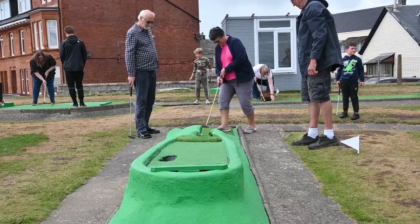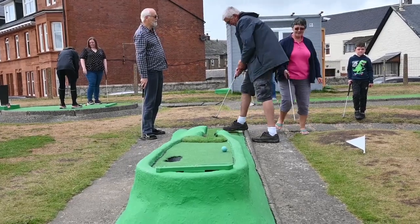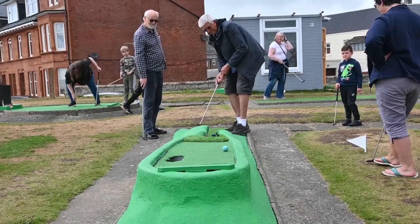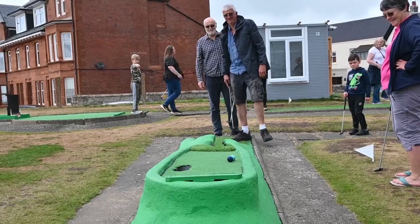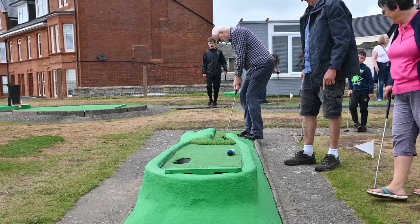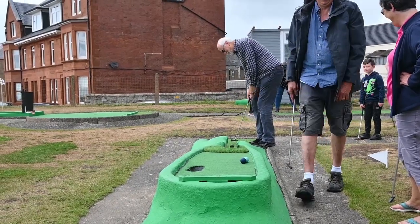These professionals getting ready to knock that ball in. Oh, well done, George. Here comes Alan. Is he gonna make it? Oh, that's two up the ramp. And finally, David Stanger. The pressure is on. Can he make it? The answer is no.